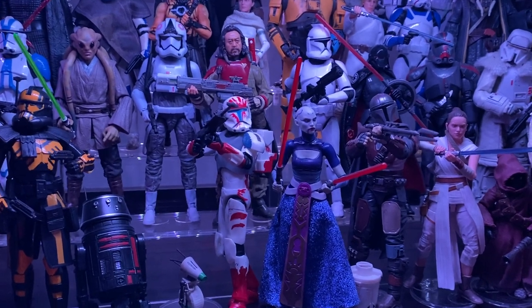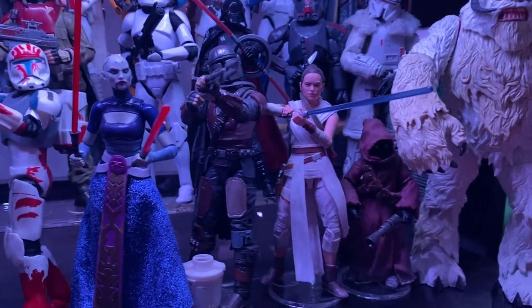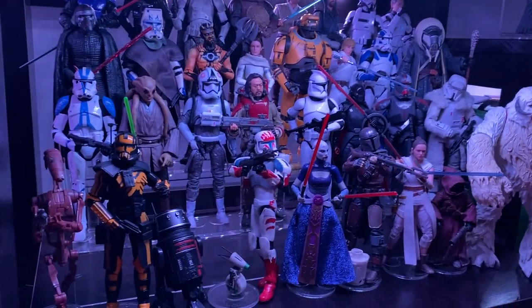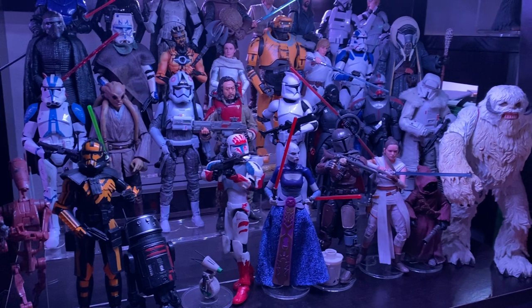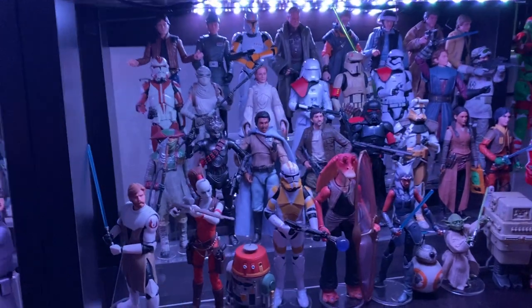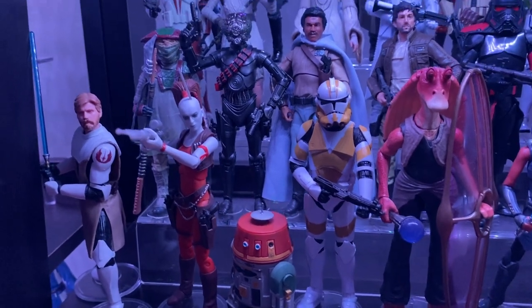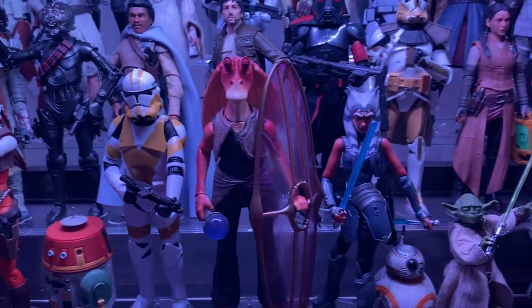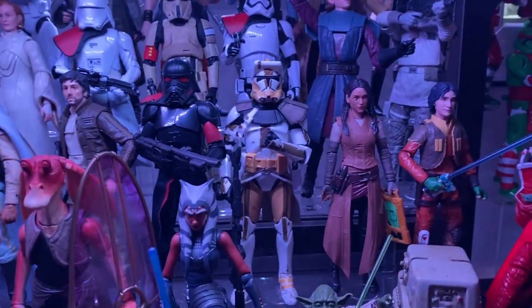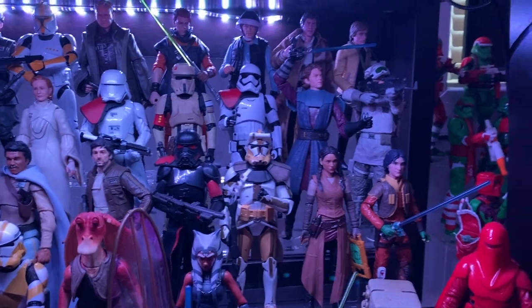Asajj Ventress is great. Honestly, the old school one-and-done, maybe two-episode armor Mandalorian, I love. That's actually my favorite Mando Vintage Collection figure as well, that style versus all the Beskar ones. I don't know why, but I kind of like his old random armor. And then going up, Clone Wars Kenobi is great. Aurra Sing is incredible. She was on my top 10 list. Jar Jar Binks is incredible. My other Clone Wars Season 7 Ahsoka. Commander Bly is great. And some of these newer Andor figures are pretty cool too.